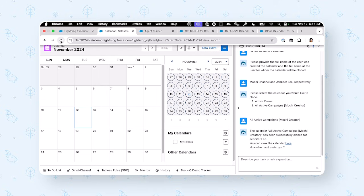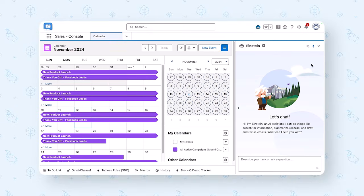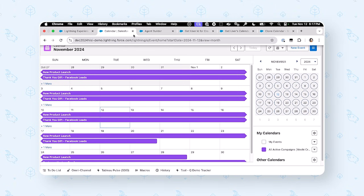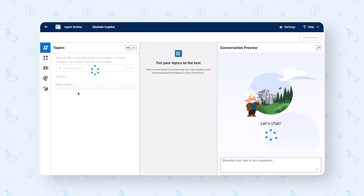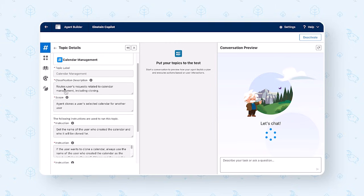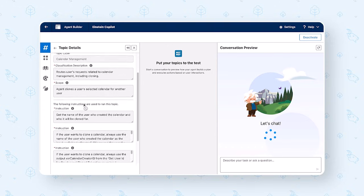So I'm going to go back here and reload the page. And we see that it did in fact clone the object-based calendar. So how did I do that? Let's go into Agent Builder. Here I created an employee agent and we have the topic calendar management. So here's my topic, calendar management. And the description says it routes users' requests related to calendar management, including cloning. And the scope of this agent is that it clones a user-selected calendar for another user.